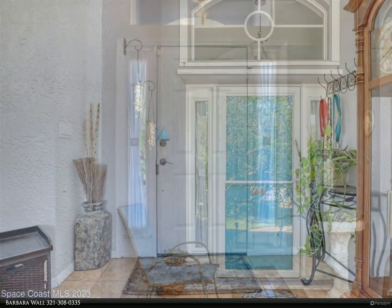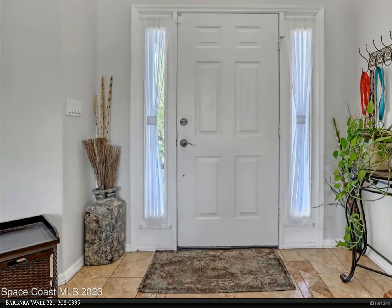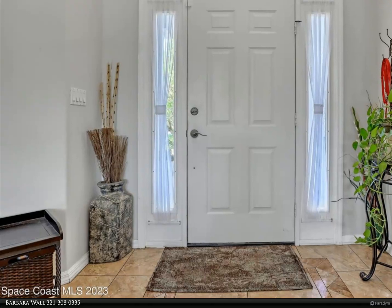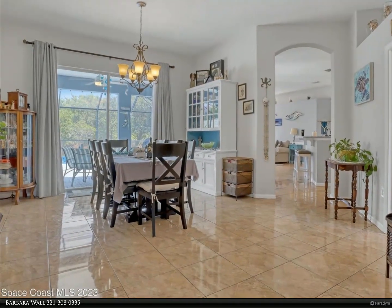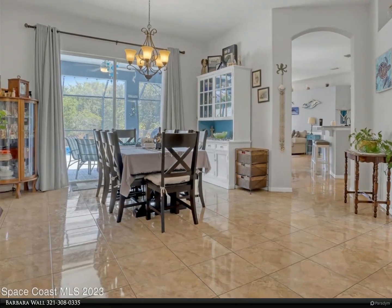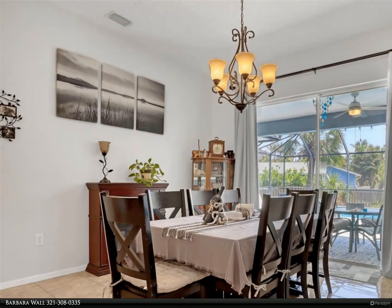Separate office provides views of beautiful mature trees. Huge master has oversized ensuite and large his and hers closets. Out back is a newly resurfaced solar heated pool with screen enclosure surrounded by a lovely lanai area perfect for entertaining or just relaxing and listening to the surf.